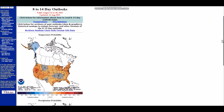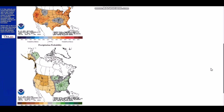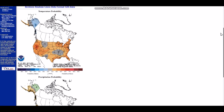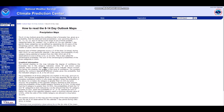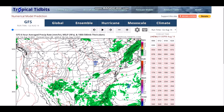Here's the 8 to 14 day outlook. Notice it's a bit more widespread with that warm air. Not really confident though, and they do have above average across the Minnesota North Woods area and the southeast, but drier towards the north and west. And that's going to be the story. Again, this is a bit far-fetched. These outlooks are not too accurate, but especially the precip, it's hard to read them, and they're usually less than accurate, to say the least. But we'll just have to wait and see.